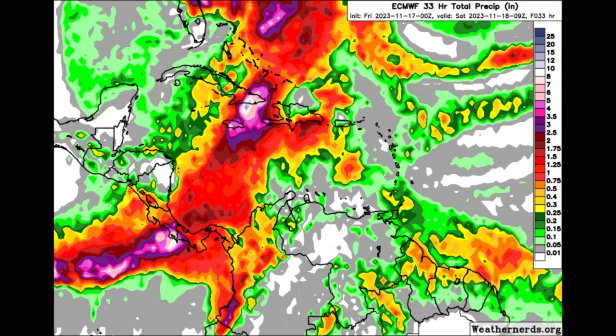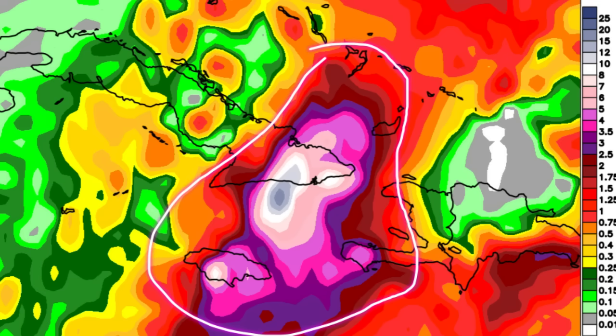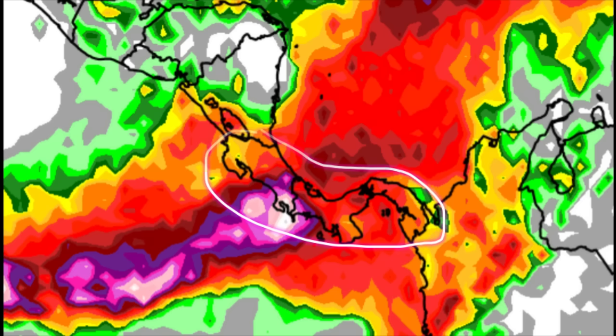to later tonight. So we can see that Euro is showing some of these shades of burgundies and these pinks and these purples just in the vicinity of Jamaica, eastern Cuba, Haiti, and even for the southerly portion of the Bahamas. A lot of heavy rainfall is likely as the system is going to be making its way by today. And then even down in parts of Costa Rica and Panama, we're also seeing that a lot of heavy rainfall is likely, and also for parts of Colombia.